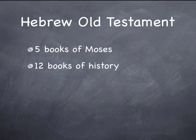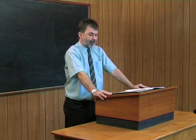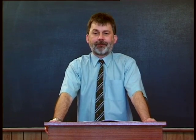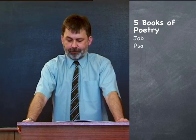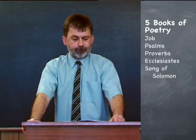After the 12 books of history, we have 5 books of poetry, Hebrew poetry. So do not expect the rhythm and rhyme that we find in English poetry. But your Bible should indicate in some way that these are poems, probably by setting the type differently. The books are Job, Psalms, Proverbs, Ecclesiastes, and Song of Solomon.